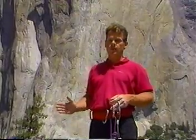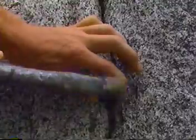How then do we secure the rope to the cliff? This used to be accomplished with pitons, which were driven into cracks in the rock.